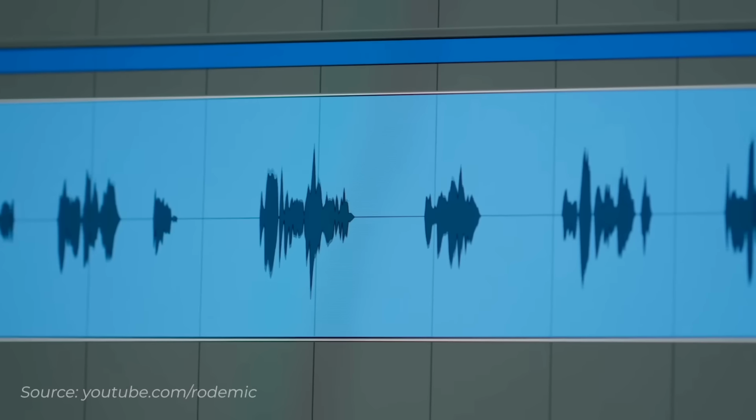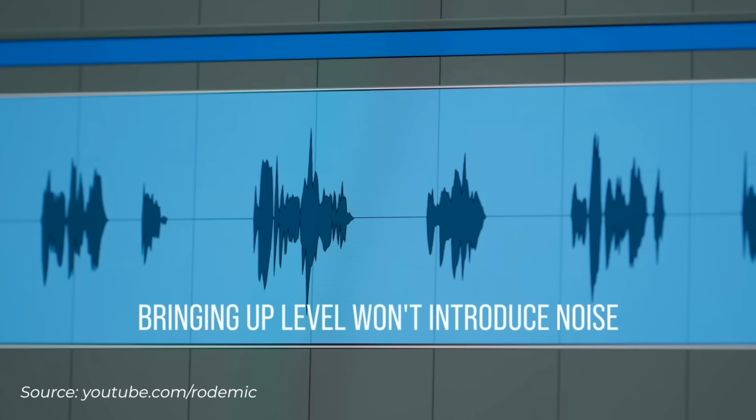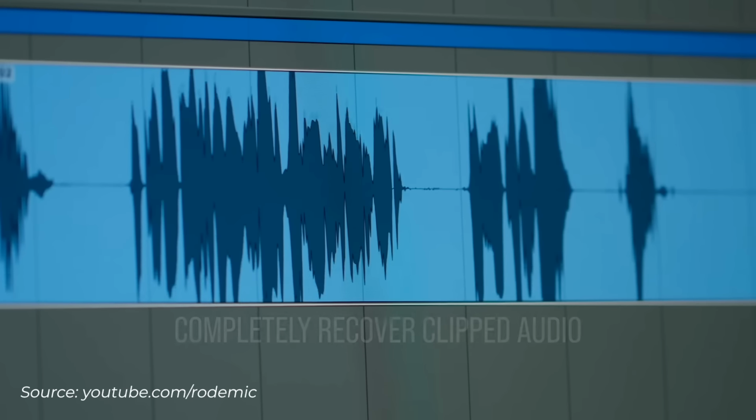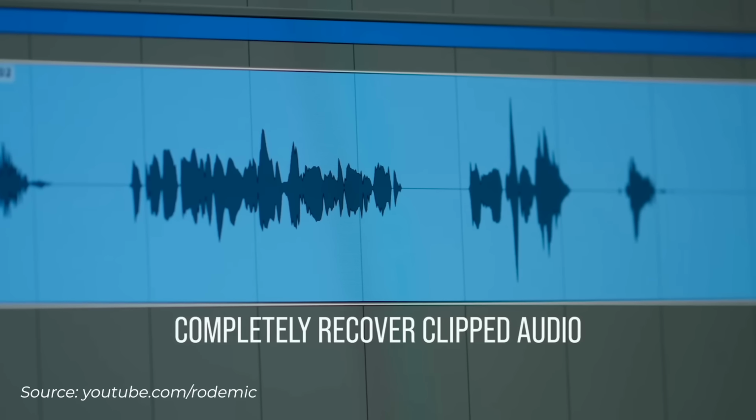Both systems feature 32-bit float onboard recording, meaning you can recover clipped or quiet audio with ease. If you shoot too quietly, fear not. 32-bit float allows you to bring up your audio without introducing excess noise. If you shoot too loud and end up clipping your audio, you'll be able to recover a surprising amount of data and avoid any noticeable distortion. This is a huge feature to be brought to the Wireless GO lineup. Remember, however, that this function is only available through onboard recording, not direct to camera.